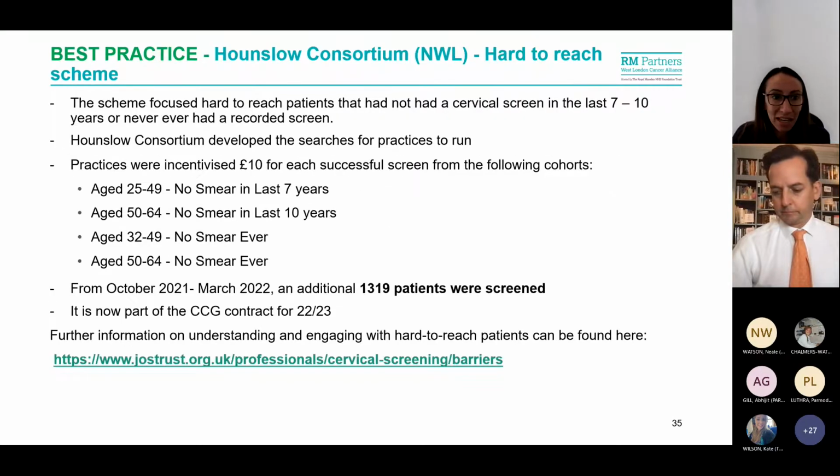Next slide, please. In Hounslow, they focused on hard to reach schemes. So they focused on patients that had not had cervical screening in the last 7 to 10 years or had never had a cervical screen. And what they did was they incentivised their practices for those that did go on to have a successful screen. So they had an additional 1,319 cervical screens for patients that had never had it or had had a delay of 7 to 10 years. And it was actually so successful that it's part of their contract for 2022-23. So that's Hounslow financially incentivising their practices.